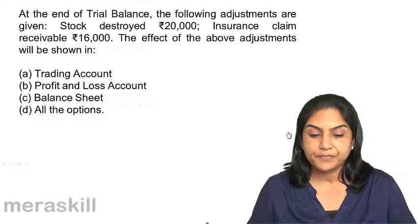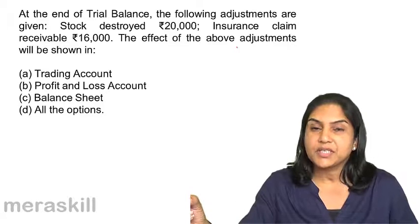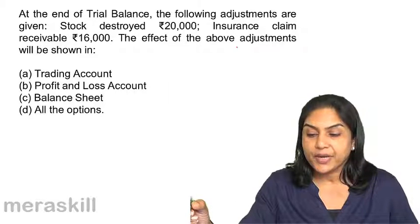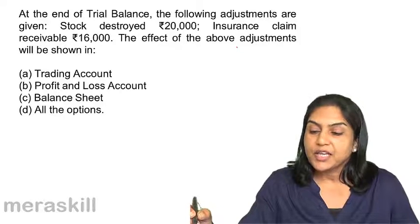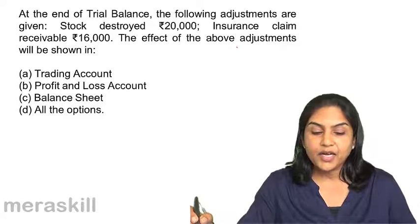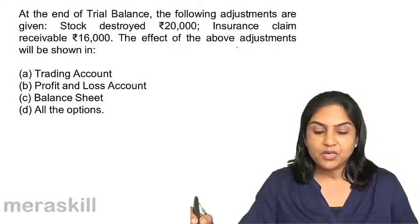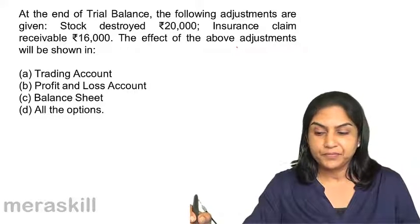At the end of trial balance, the following adjustments are given. Stock destroyed 20,000, insurance claim receivable 16,000. The effect of the above adjustments will be shown in A, trading account, B, profit and loss account, C, balance sheet, and D, all the options.